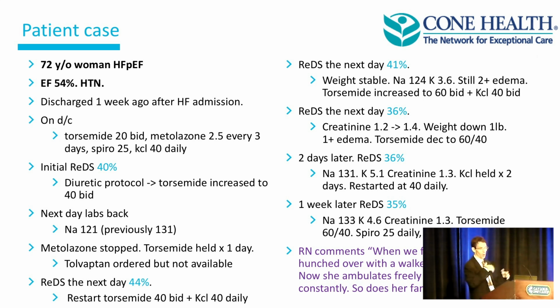She said, when we first saw her, she was hunched over with a walker and short of breath. She's been this way. She's had multiple admissions. Now she ambulates freely, smiles constantly, so does her family.